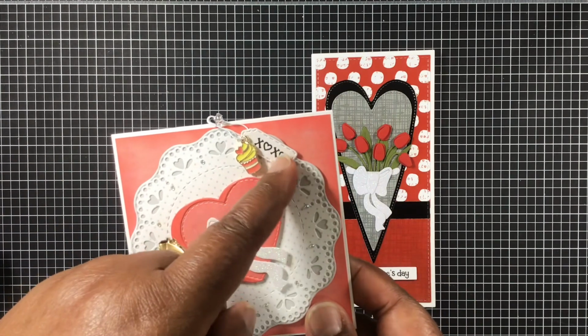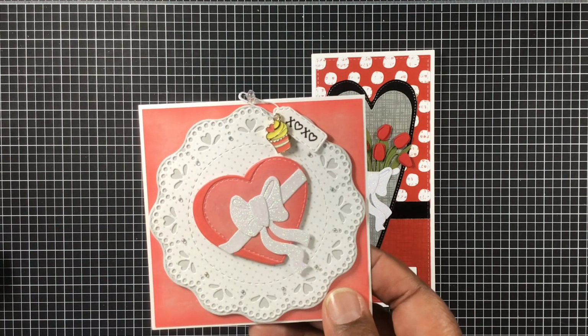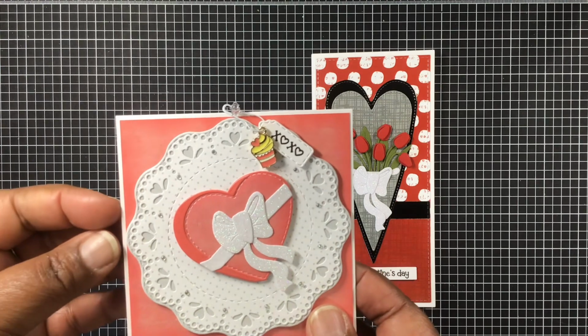There goes that XOXO stamp that came from one of the Ginger Cupid add-ons.